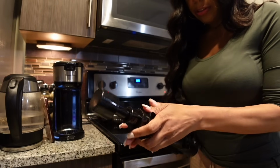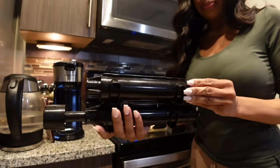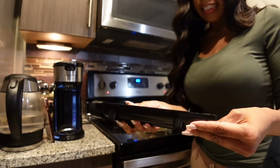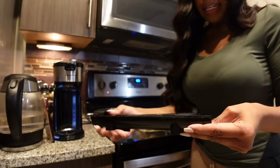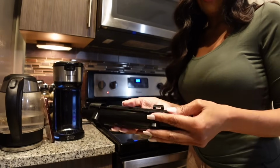So let me see. Oh, you know what? I think you do it like, yeah, there you go. So you just open it up. I'm actually gonna go ahead and wash this out because it's just been sitting in the dishwasher. So let me wash this.